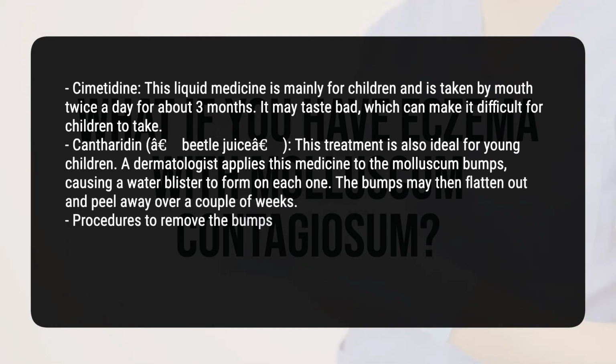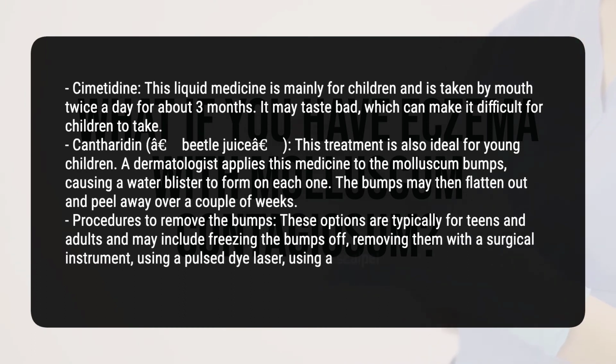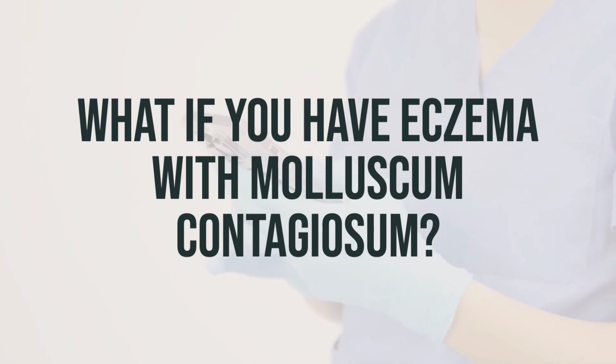Procedures to remove the bumps. These options are typically for teens and adults and may include freezing the bumps off, removing them with a surgical instrument, using a pulsed dye laser, using a scalpel or forceps to remove the core of the bump, or applying certain acids to the bumps. It's important to never try to squeeze or pop a molluscum bump at home, as it could make the infection worse or spread it.